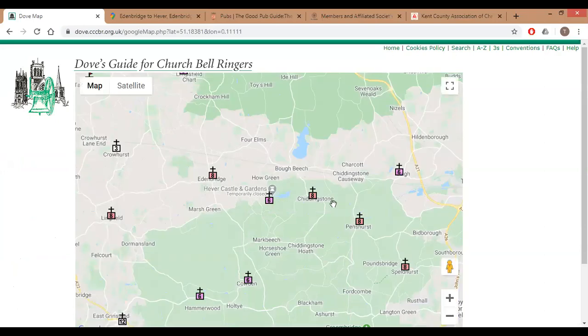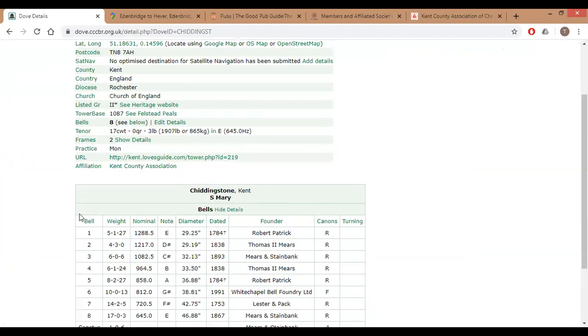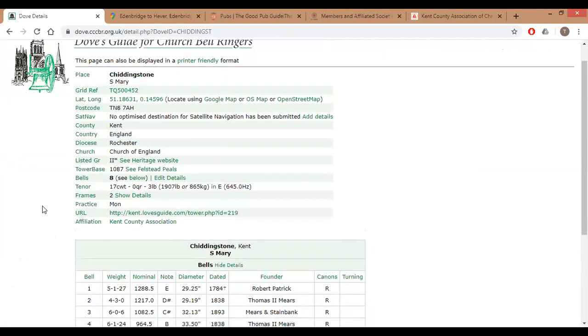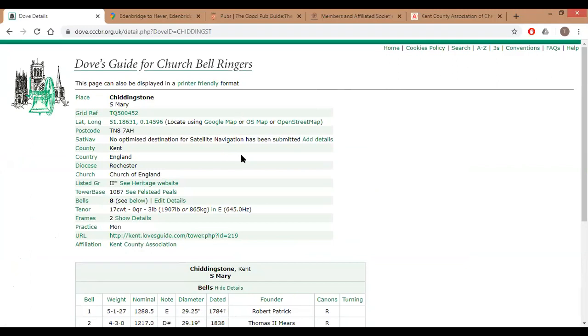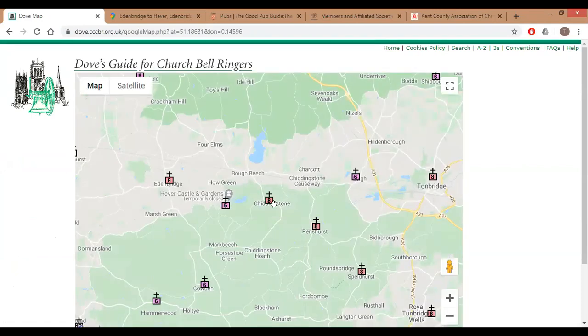where we might go. And let's say we were going to do this line along here, Edenbridge, Hever, Chiddingstone, Penshurst and Speldhurst. It's just a quick check of Chiddingstone, and we'd see, well, that's interesting. So it's relatively big, 1,700 weight. So we'd want to think, well, have we got the band that will be capable of ringing there, and that sort of thing. And we might say, okay, so 3 towers in the morning's a good amount.